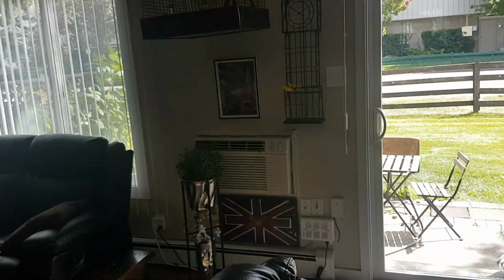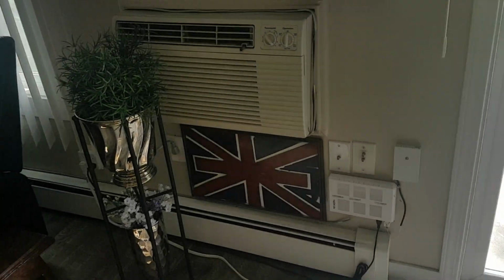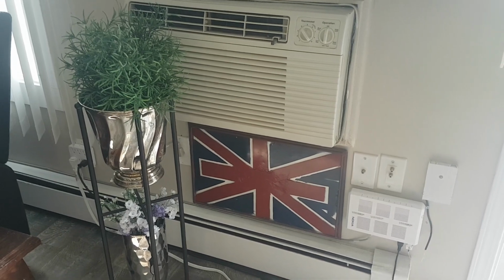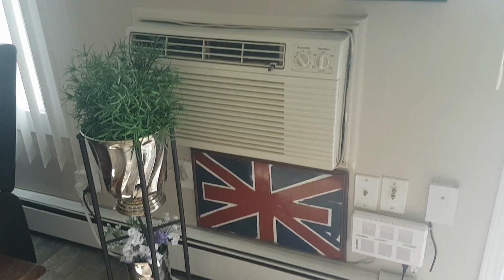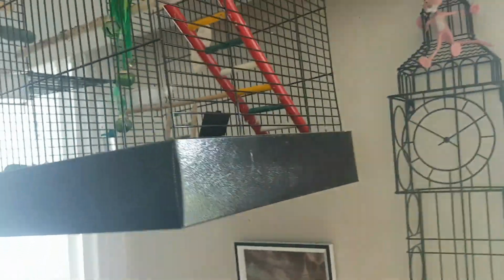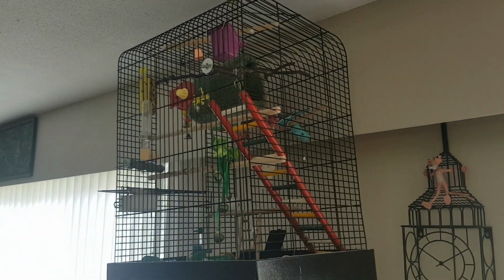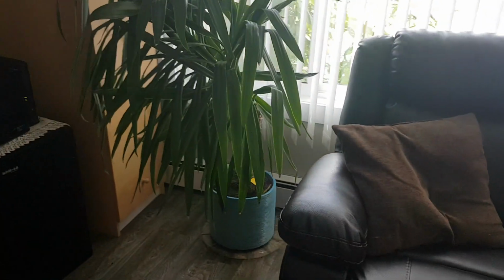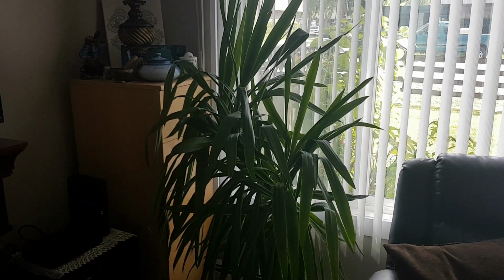There's Bobby's cage. This is the British wall, we call it. Sam made that for his mom, and it's heavy because it's steel. And then we got Big Ben, and Pink Panther is hanging from the top of Big Ben, kind of like King Kong. So Bobby has his cage all cleaned up, and he's got everything he needs. And little yucca plant there. Doesn't take much water, so I'm not very good with plants, so it's working out well. It just needs a little bit of water.